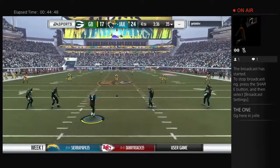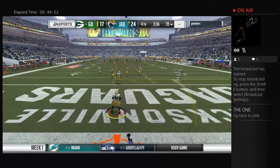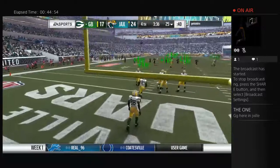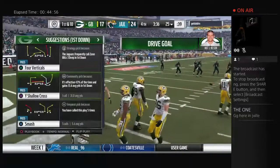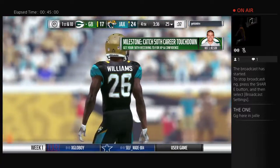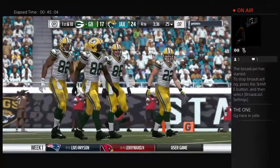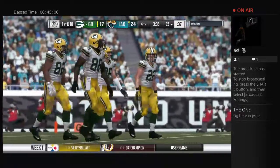Here's the Jaguar kick team now as they run up and send this one away. The Packers offense now heading back out onto the field. And they're hoping to capture some of that magic they had last time out when they were able to put together a scoring drive. But they're still down here, Charles.